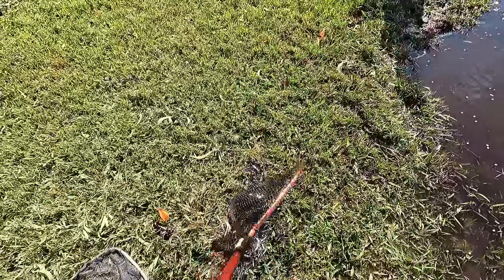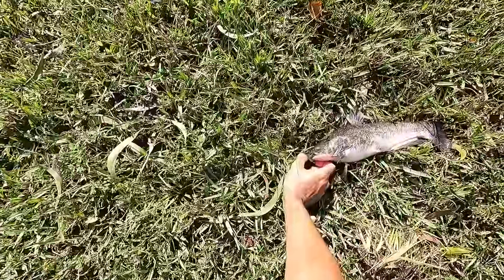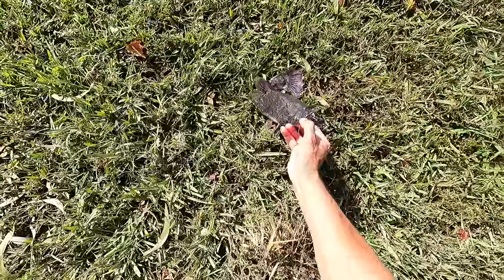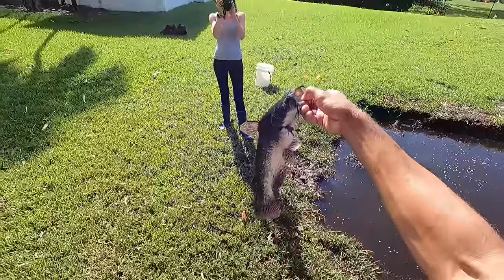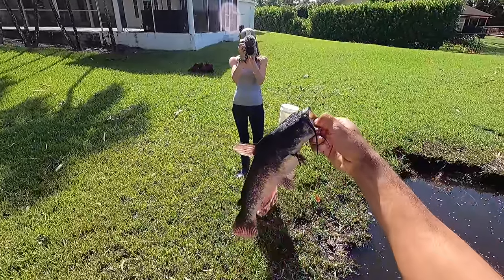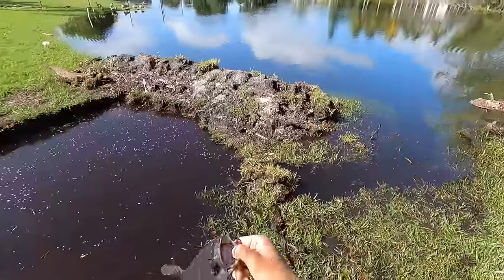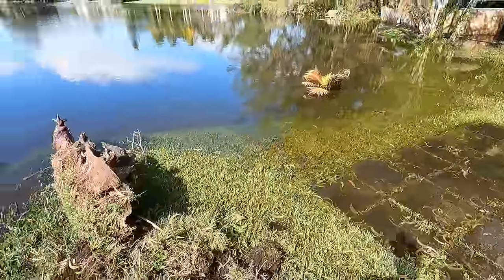Catfish. That's not a walking catfish. That's a brown bullhead. I think these might be native species. He has a lockjaw right now. That's called a brown bullhead. That's pretty cool. They can't handle low oxygen at all. That is sick. Let's see what happens when we... Actually, you know what? Put them over here.